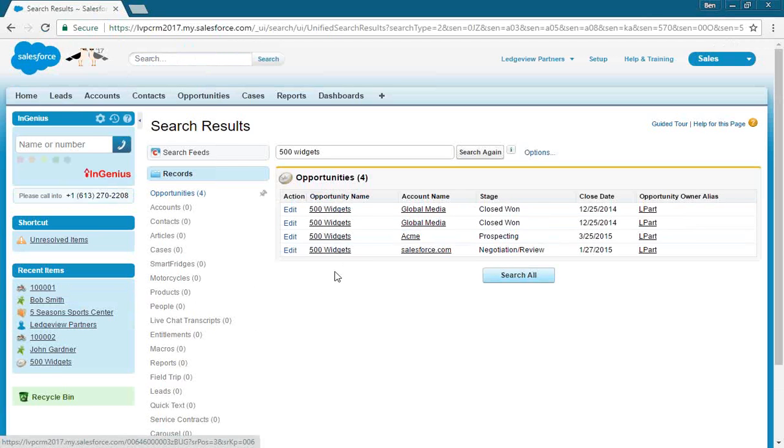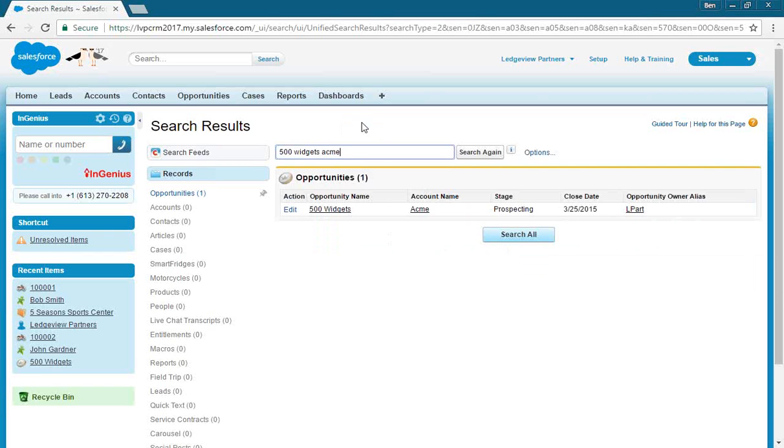We have 4 500 widget opportunities. This may not be the best example because there's not as many, but let's say you have a full list, you'd have to search and go through multiple pages to see the opportunity you're looking for. So now that I have 4 that are 500 widgets, what I can do here is add in Acme, which is the account I actually want to look at. Hit search, and it comes in specifically for Acme. I'll show it in Lightning as well.